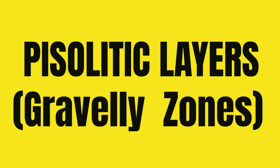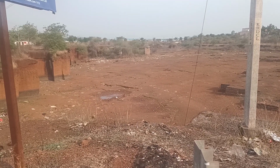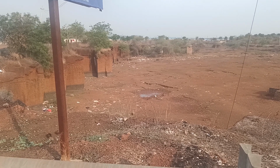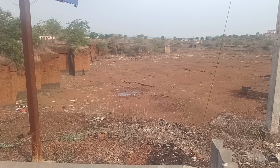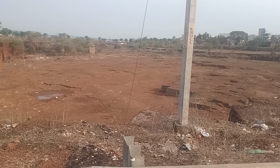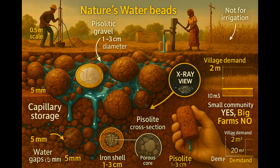The second way it holds water is pisolithic layers. These are called gravelly zones. These gravelly, iron-coated balls are like nature's water beads, trapping moisture in gaps. So this is gravelly, and there are holes in it. Basically there are gaps in this, and these gaps trap moisture. In places like Nigeria, drillers target these layers for yields of 0.5 to 5 cubic meters per day, enough for small communities, but not suitable for big farms.